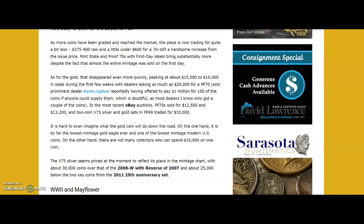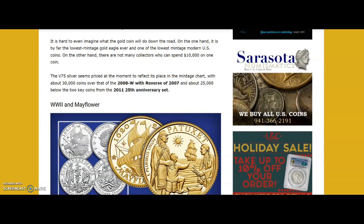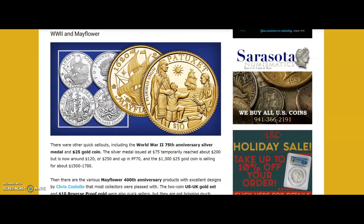The V75 Silver seems priced at the moment to reflect its place in the mintage chart, with about 30,000 coins over that of the 2008 W with reverse proof of 2007, and about 25,000 below the two key coins from the 2011 25th anniversary set, World War II and the Mayflower. Now, this is one that I totally disagree with if they are going to say that this one was hot. This one might have been, okay, I can probably make the argument it was hot as far as selling out quickly at the mint, but as far as the secondary market, this was about as cold as you could get.